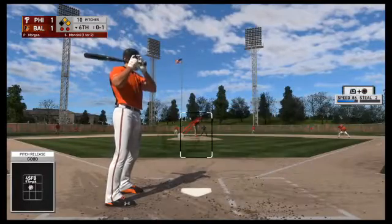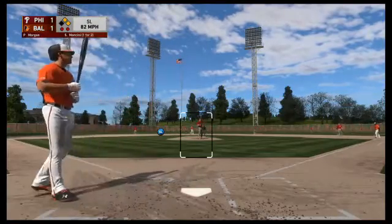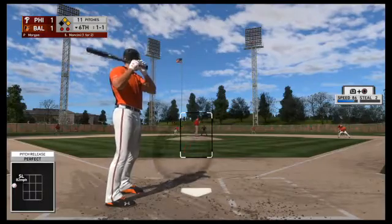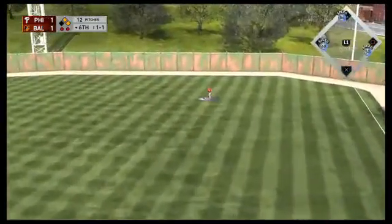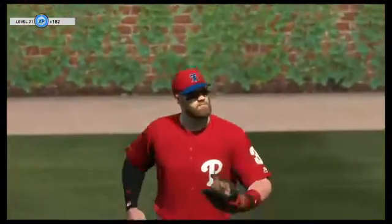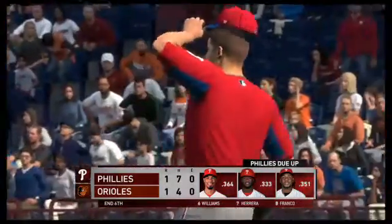Comes set, the 0-1. Slider taken here. 1 ball, 1 strike. Escobar over at second. Mullins at first. 2 out in the inning. Skied into straightaway right. Harper has a read on it. He hauls it in, and the potential go-ahead run will not come around to score. Orioles strand a couple. Score remains tied 1-1.